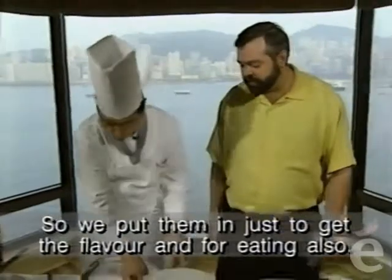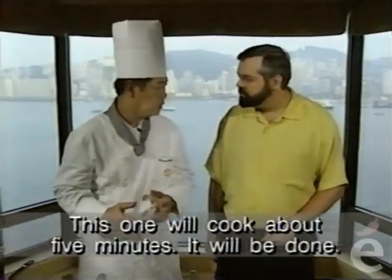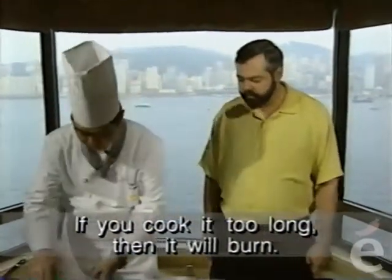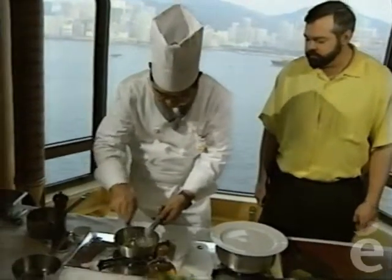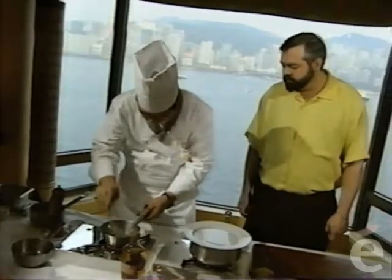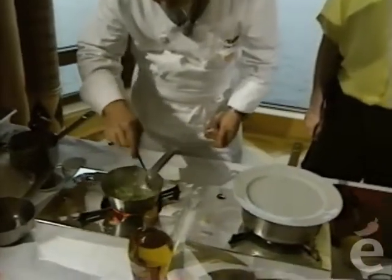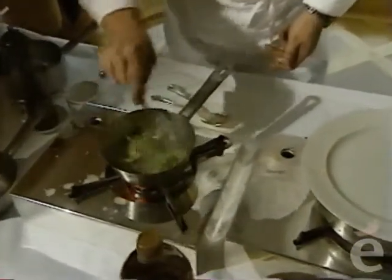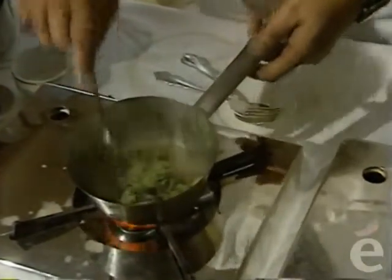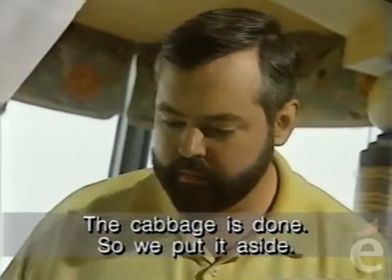Oh, it'll be nice and tender. So now how long will that cook for? This one will be cooked 5 minutes, then it'll be done. If you cook too long, then it will burn also. Right. So the napa was done, so we put it on the side.